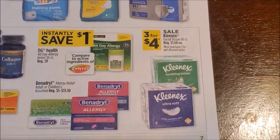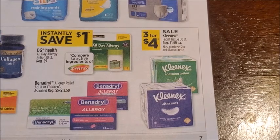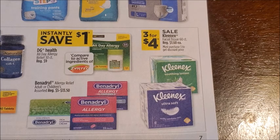These 60 count Kleenex facial tissues are going to be on sale $3 for $4. This looks like the ones that are in the cube. They're a regular $1.60 each.